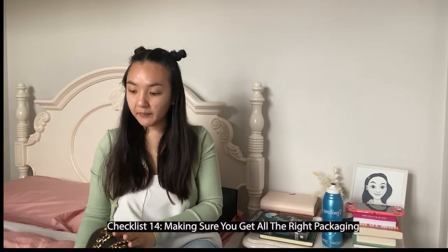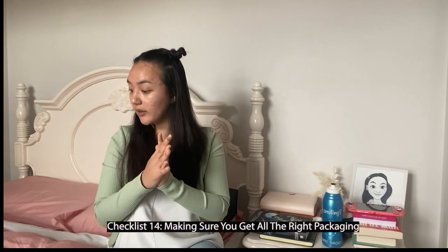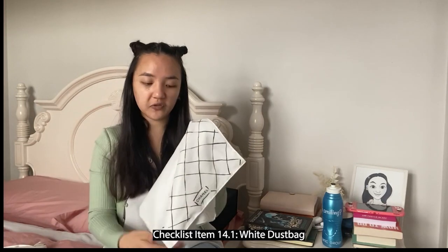The next thing that I move on to is packaging. If you are buying a bag pre-loved or on the secondhand market or even new from store, and you just want to make sure you're getting the full experience and all the stuff that you should get, your bag should come, especially if it's a classic flap, with one of these white dust bags. These white dust bags are exclusively for Chanel classic flaps. You don't get them for the Chanel trendy, the boy bag, the Coco handle, the business affinity, any other style, you don't get them.